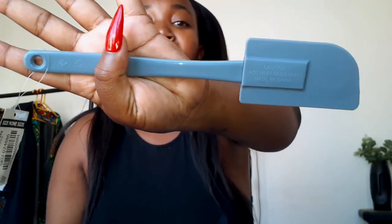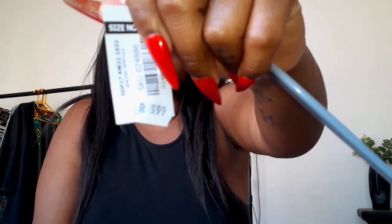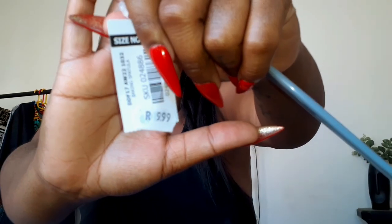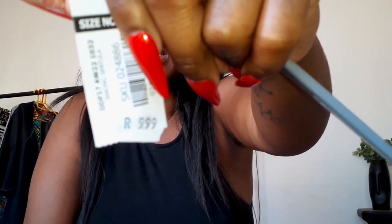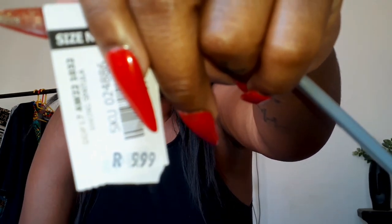This is how it looks in full. And this was very affordable, guys. They have them in a pack as well, but I opted for a single. So this was R9.99. As you guys can see, this was R9.99. Oh, if it could only focus properly. It's okay, guys. It's whatever. You guys saw it, right?